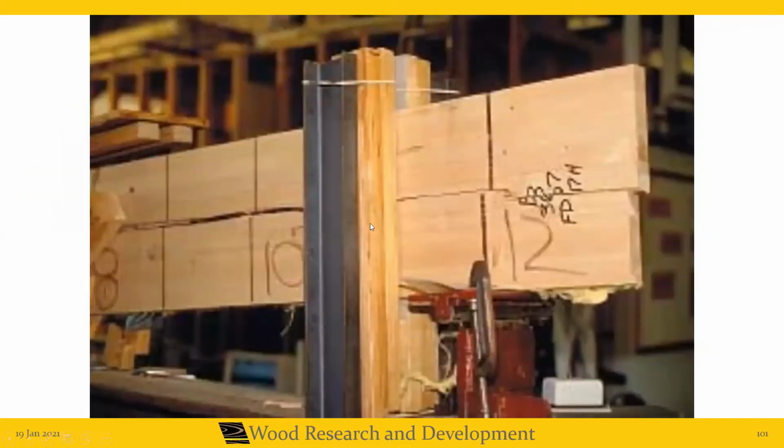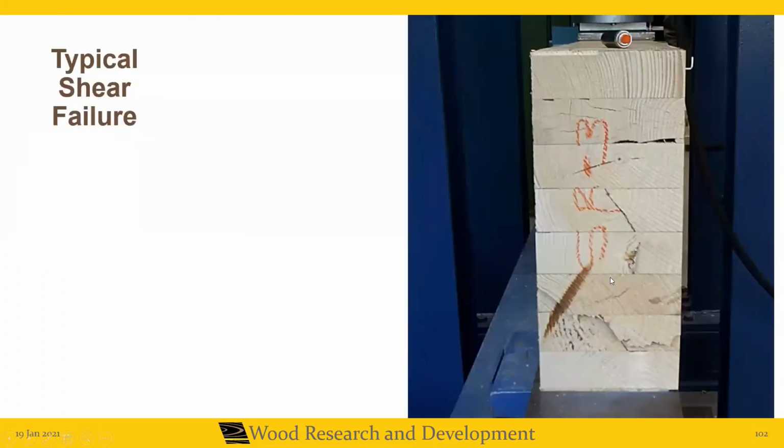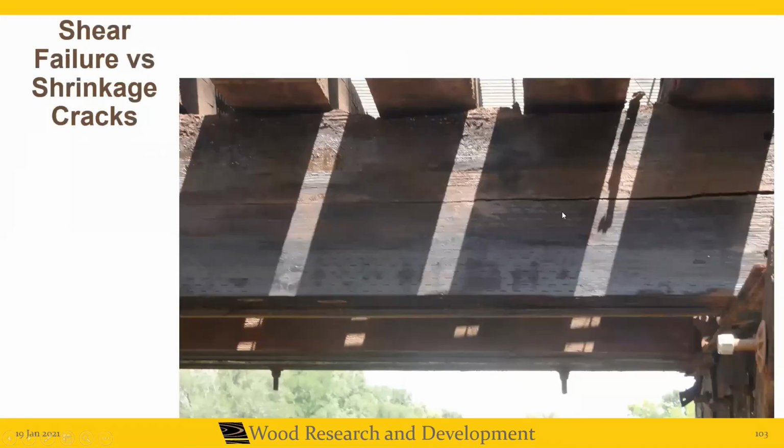This is a shear failure in a beam. This is another shear failure in a beam. And there, oh, that's a shear failure. Now people say, did that shear failure originate at the reaction? Well, these beams go by the support. As you can see here, they go by the support. And so shear is up in the upper quadrant and over where there's continuity over a reaction.